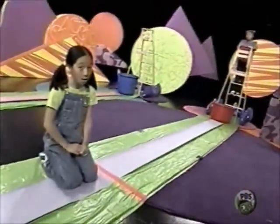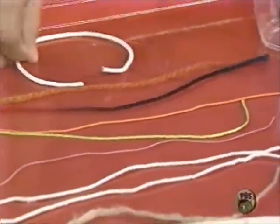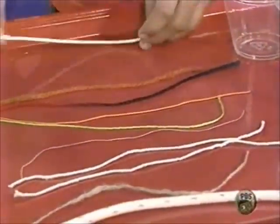Now that we know how to use string to transport water, we're going to have a race to see who can get their water from this side of the room all the way to this side. The first team to get their hand back is the winner. Each team gets to choose the type of string they want. To help us make our decision, we get to experiment with different types of string for a while.